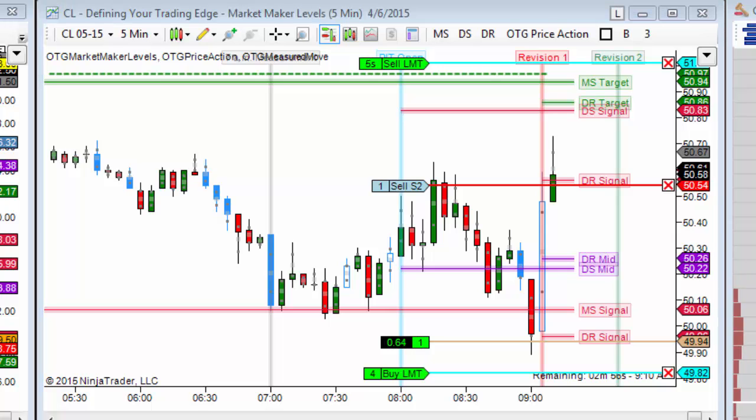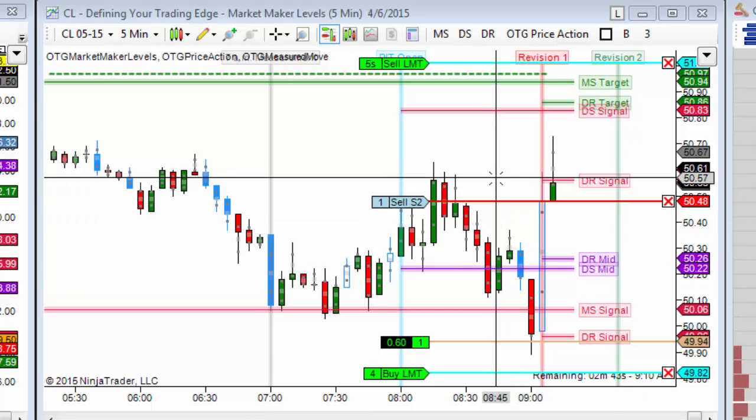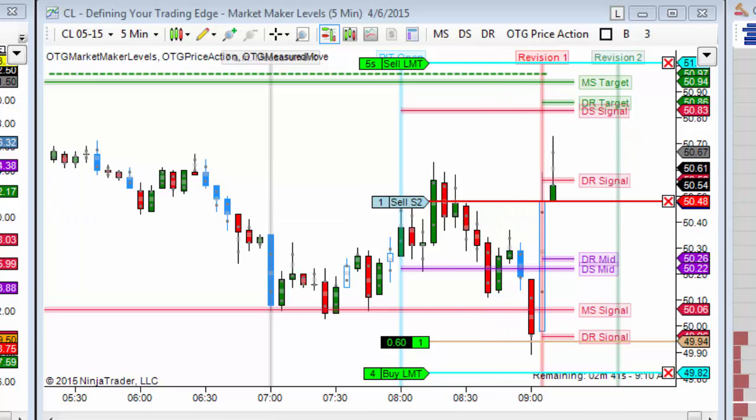You know what? Let's move this trailing stop down to 48. It's house money at this point. Although you do have a revision signal here at 57, and we may come down to 42. I want to see what it's going to do around this 57 level.